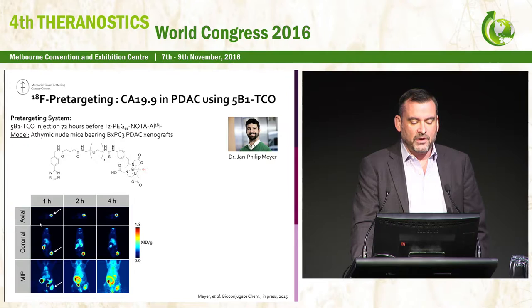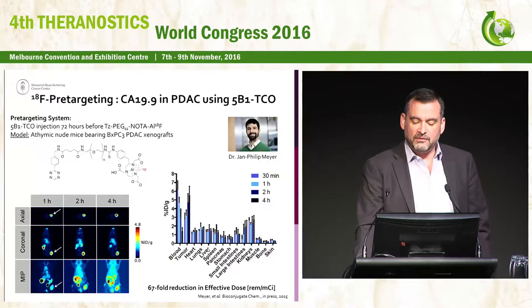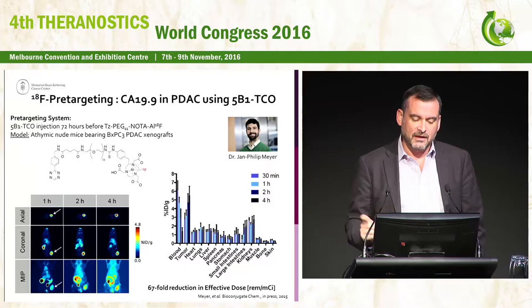So after 1 hour, we were able to visualize very nicely the pancreatic tumor where the antibody has been delineated. And most importantly, it was compared with, say, the zirconium, which we are doing in humans. There's a 67-fold reduction in effective dose, but we were able to get the PET image 1 hour post-injection of the radiopharmaceutical. This was the first one he tried, and I'm like, oh, we've got to try other analogs. So he did that.